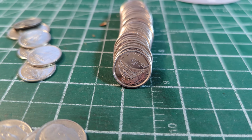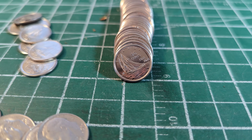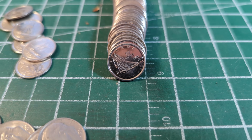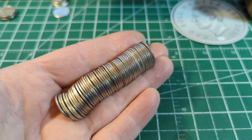And here's a stunner. This is the 3rd Blue Nose under sale that we've gotten in this box, and it is simply gorgeous. Just check that one out. Beautiful.